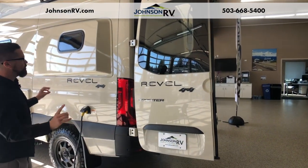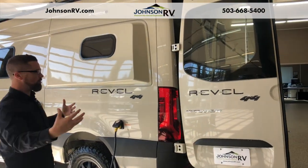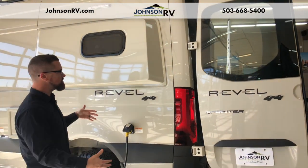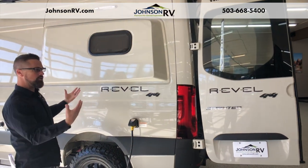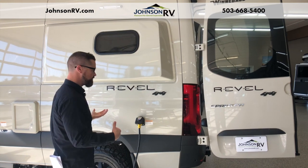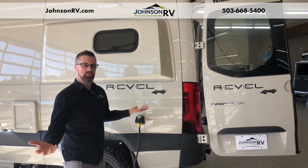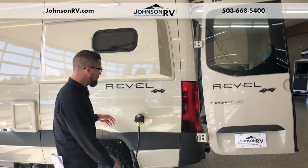I do want to point out real quick too, the outside color is unique to each one that's ordered, so there are a few different color options. This is one of the lighter sand color options. There also is silver and then also a gray blue as well. So we do have a few of these available right now, which is great because usually when you order one, it takes a little while to get them.